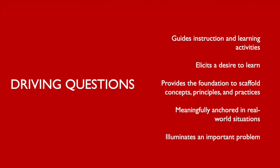You start with what's called a driving or guiding question. Driving questions guide instruction and learning activities. They elicit a desire to learn. Guiding questions provide the foundation to scaffold concepts, principles, or practices. This is the way that you can take it back into your particular discipline, into your particular learning objectives. Driving questions are meaningfully anchored in real-world situations in order to meet some of those essential qualities of project-based learning. And a good driving question illuminates an important problem.